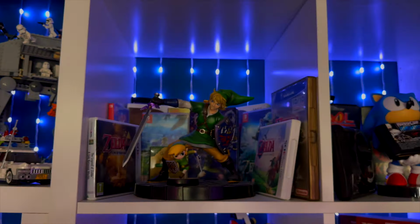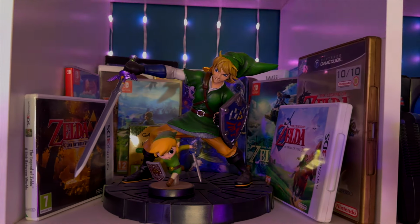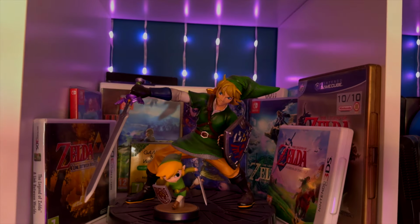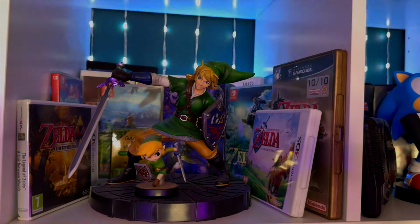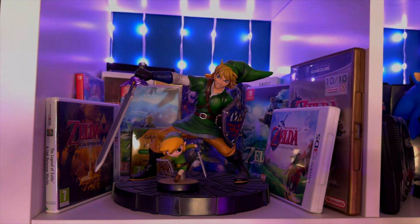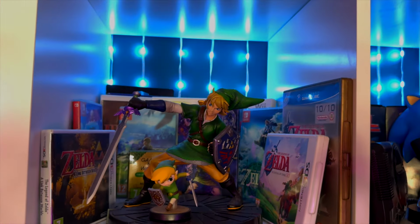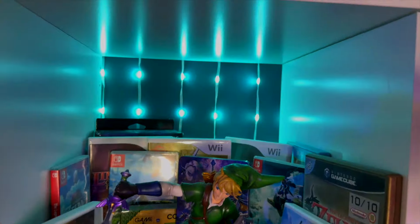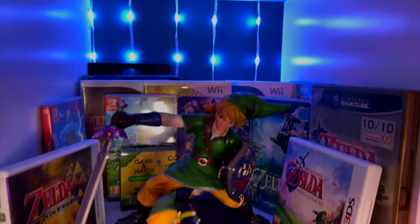And then moving across, we've got a little Zelda shrine here. So there's a whole bunch of Zelda games in here behind those statues and that amiibo, from the 3DS back to GameCube. I don't have the Super Nintendo. Oh, in fact, do I? No, I think I do have the Super Nintendo. It's the NES I don't have Zelda for, but it's not up here at the moment. A couple of Switch games and a collector's edition 3DS of Majora's Mask at the back there as well.